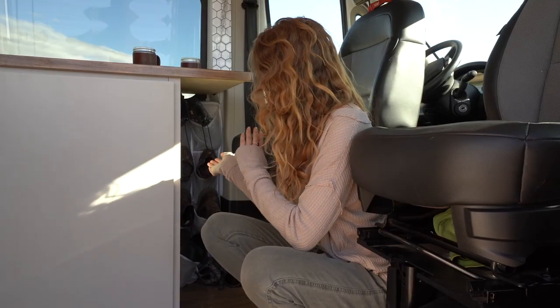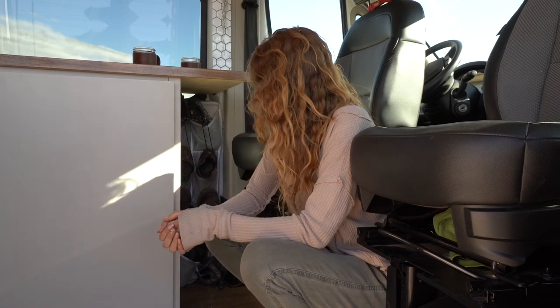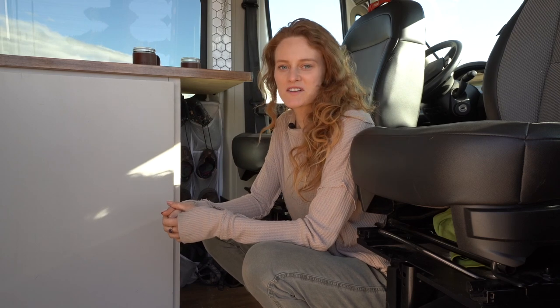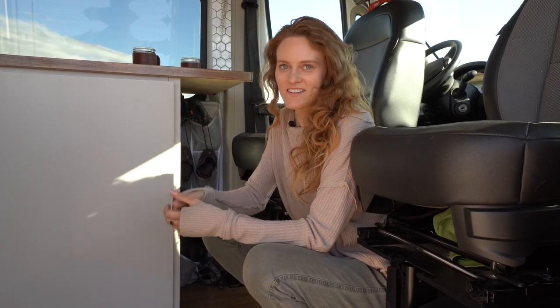This was just an extra space. It was just a wood panel wall, but we actually just bought a shoe thing at Walmart, I'm pretty sure, or something like that, and then put that in. So it's great to get all our shoes off the floor and just kind of have it out of the way. I do most of the cooking.